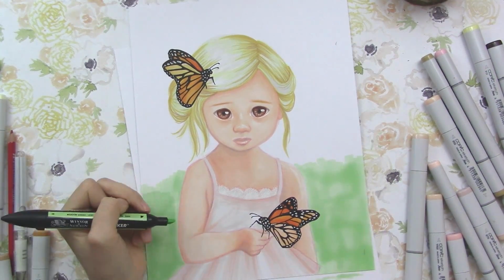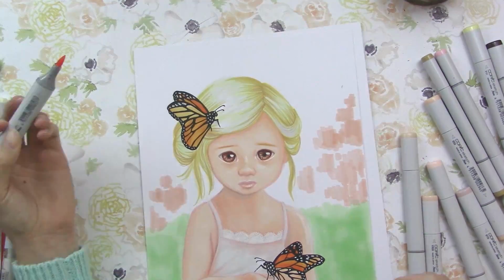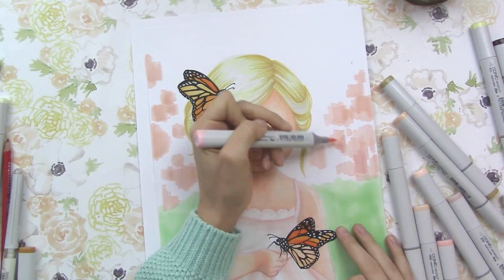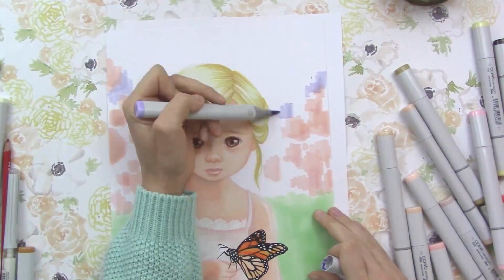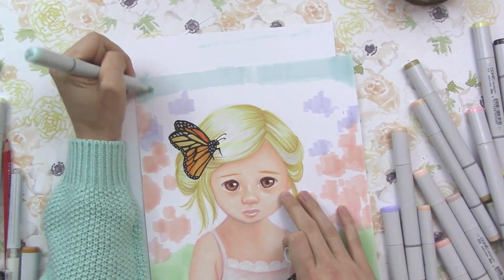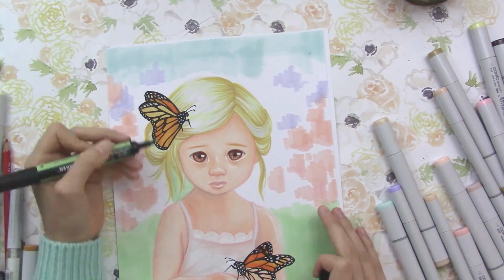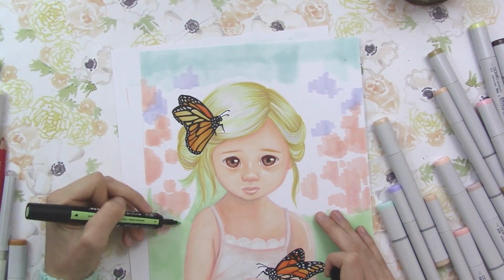I chose this Winsor & Newton marker because honestly, I don't have the greatest selection of greens in Copics, and I secretly kind of like Winsor & Newton markers a little better. I just wish they had refills, but I have some Winsor & Newton markers coming in the mail soon, so I'm really excited to use them.